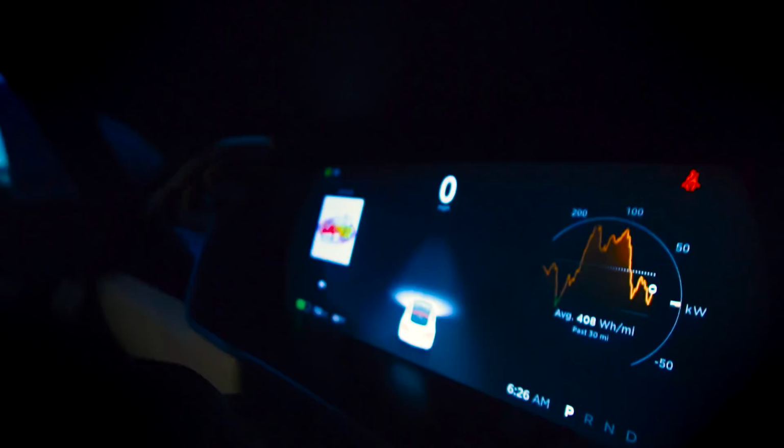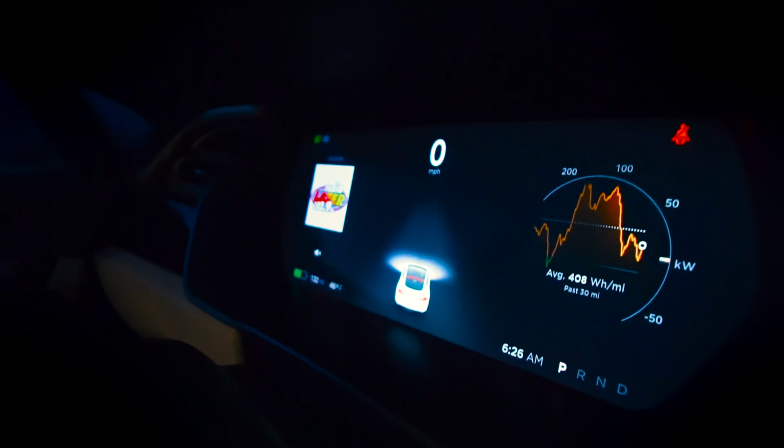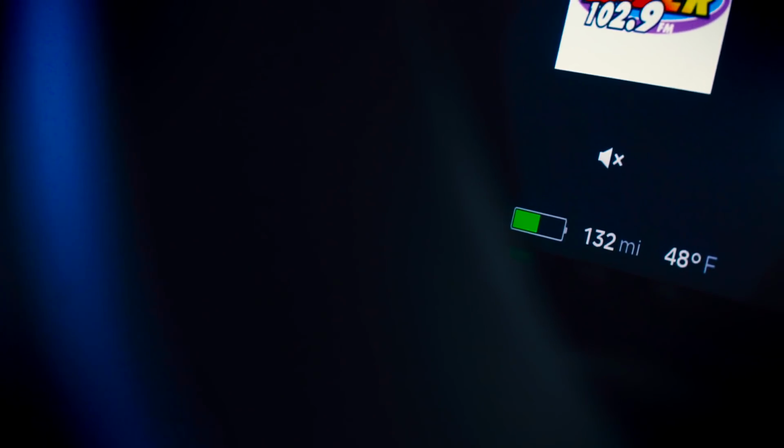Well, good morning. We just had a really great night's sleep. So it is now 6:26 in the morning, and check that out. The mileage is down to 132. So yesterday it was at 202, so that means we used 70 miles.